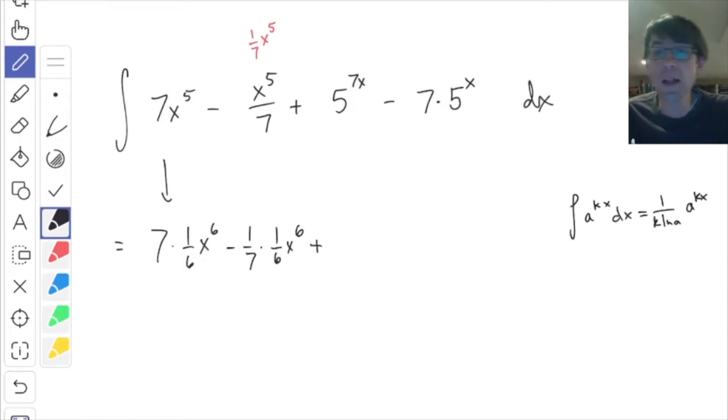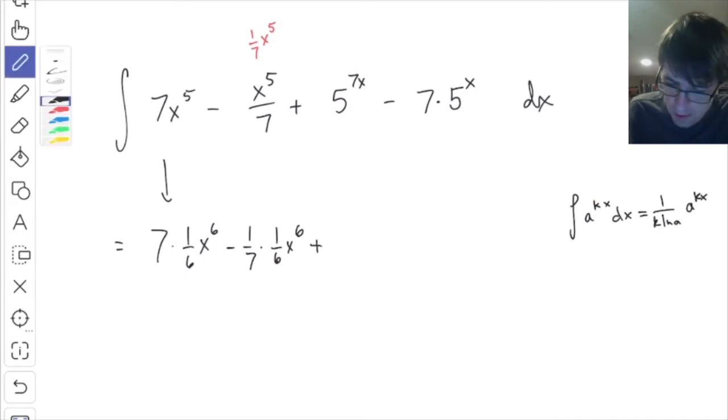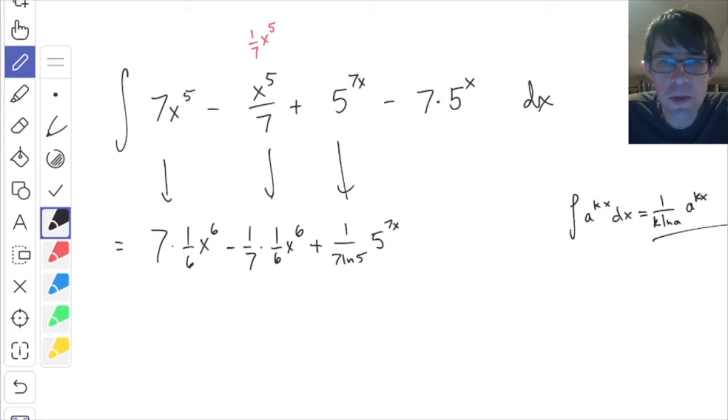1 over k ln a to the kx, where in this case the a is 5. That's the number downstairs here. And then the k is the number inside the exponent, which is 7. So I plug in over here. A is 5, k is 7. I go 1 over 7 ln 5, 5 to the 7x, like that. Each one comes from one of those up there.